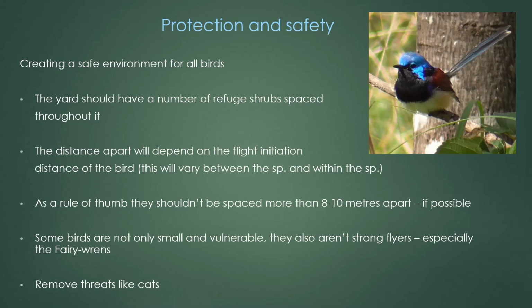So I guess really there's 2 factors. There's the strength of how well they fly, but also the flight initiation distance. And that tells you how far away a bird wants to be from safety. So if its flight initiation distance is 5 metres, then it's going to want to be within 5 metres of safety, basically. And, rough rule of thumb, I don't think any of these little shrubs should be spaced more than 8 to 10 metres apart if possible, just depending on your own setup.